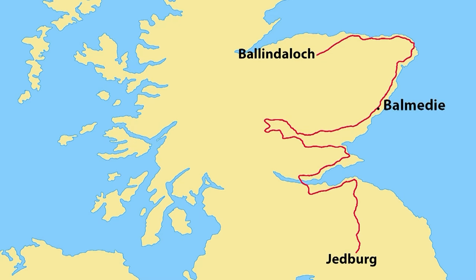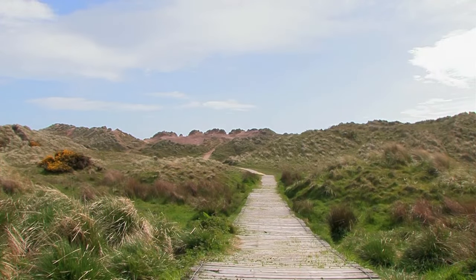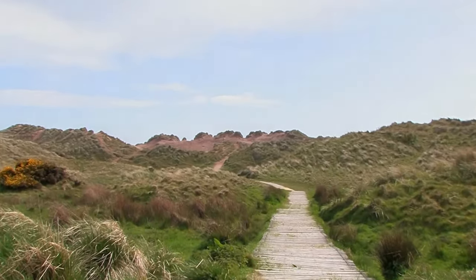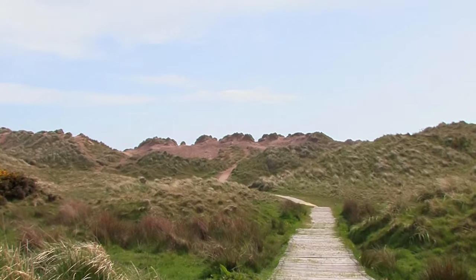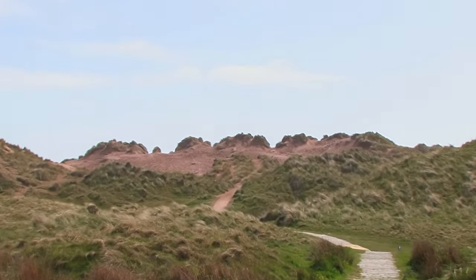Balmedie Beach is located on the coast, a coastline which has wide sandy beaches and vegetated dunes. The landscape is often used by walkers to rest and by daring surfers who don't shy away from these cold waters for swimming because it is very cold here.